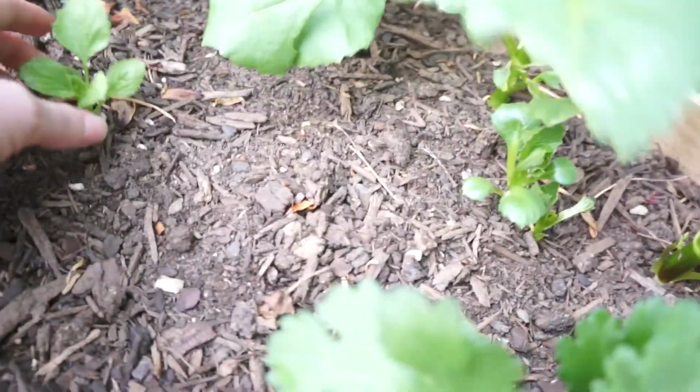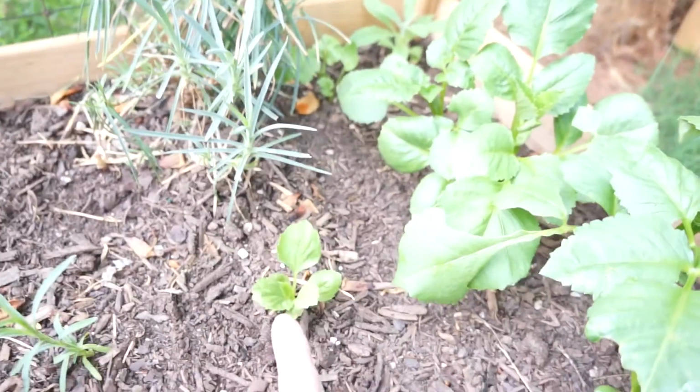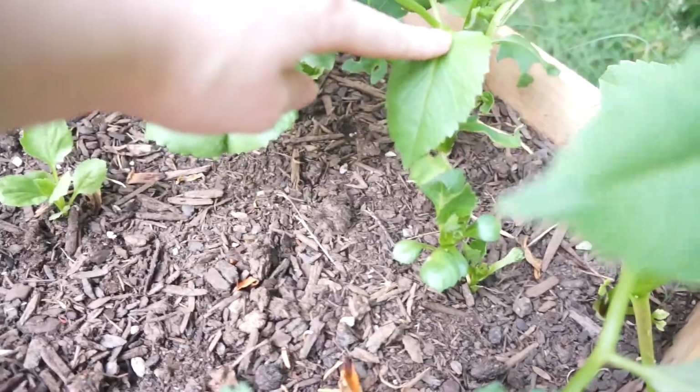And in here, I think I might, I'm not sure, I think I might have some dahlias sprouting up from tubers that I had gotten. I hope that's what's going on right here underneath of some of these plants.